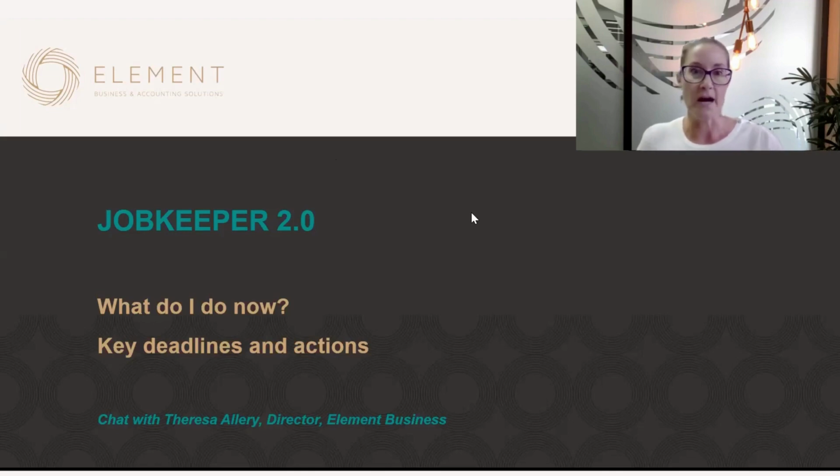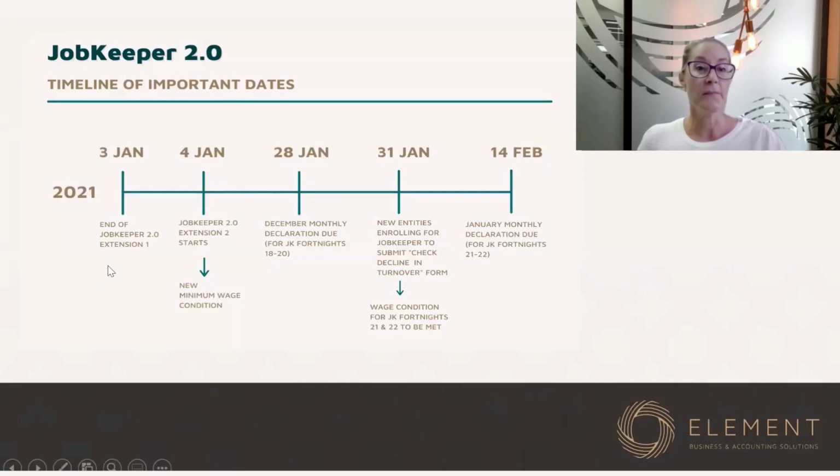So I'm going to take you through a bit of a timeline now so that you know exactly what you need to do. So 3rd of January, JobKeeper 2.0 Extension 1 has officially finished. From the 4th of January, if you're going to be eligible for JobKeeper 2.0 Extension number 2, you need to start paying your staff the minimum wage conditions. You might remember that you've got Tier 1 and Tier 2 employees, and they have minimum thresholds that they need to be paid. So from the 4th of January, Tier 1 employees need to be paid at least $1,000 a fortnight, and Tier 2 employees need to be paid at least $650 a fortnight.